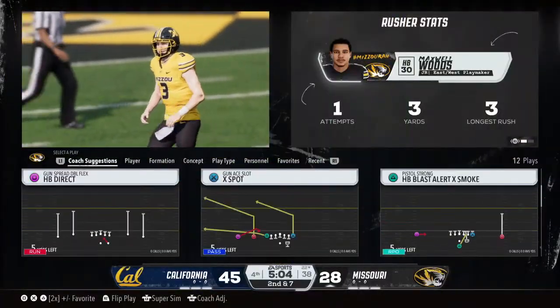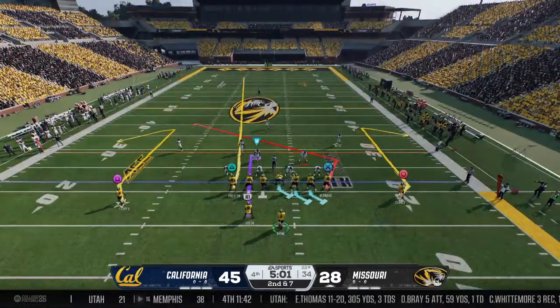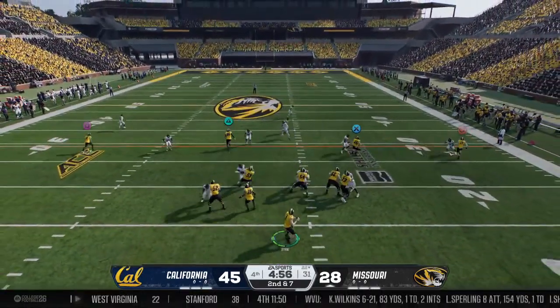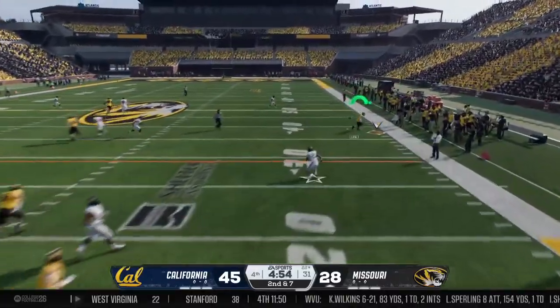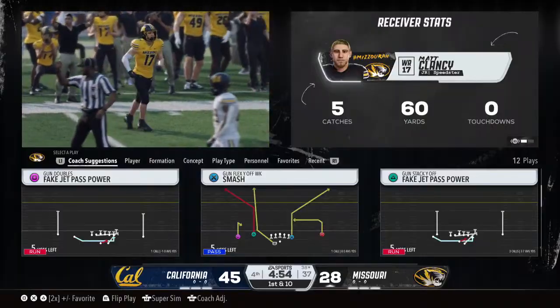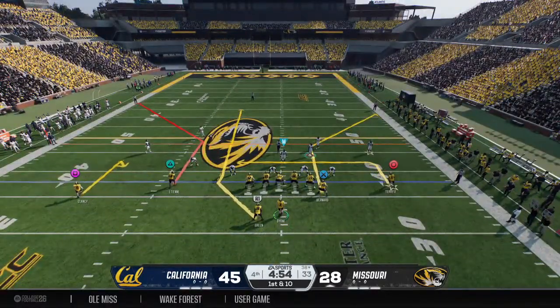Not much there. Picks up a couple to the 22. Got 3 on first down. It's 2nd and 7. Looking to pass. It's Byrne. He'll get rid of it. They needed a big play, and they got it. And the foot down for the first down. New set of downs after the completion.